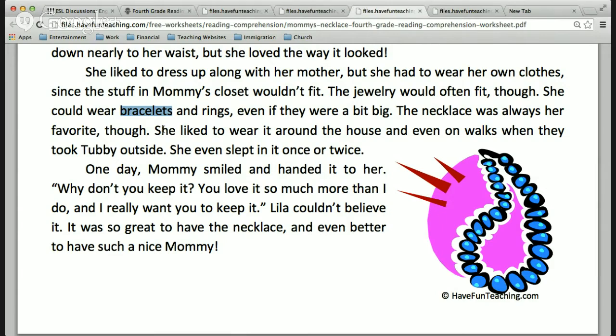Okay, good. Nice correction on rings. You heard yourself say it wrong and then you corrected yourself. That was great. This word here is pronounced though. The word is though. All right, very good. And the last one here is jewelry. Right here, jewelry. Jewelry. Great. All right, nice job. Thank you, teacher.